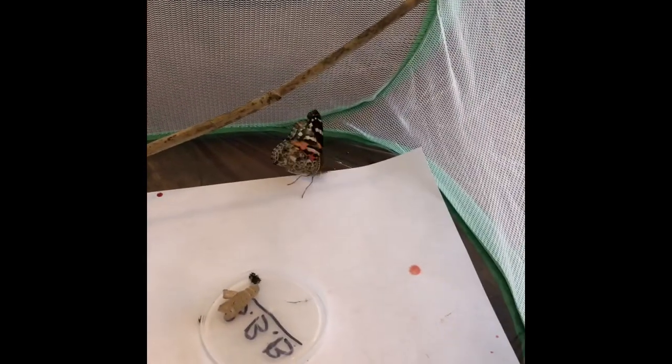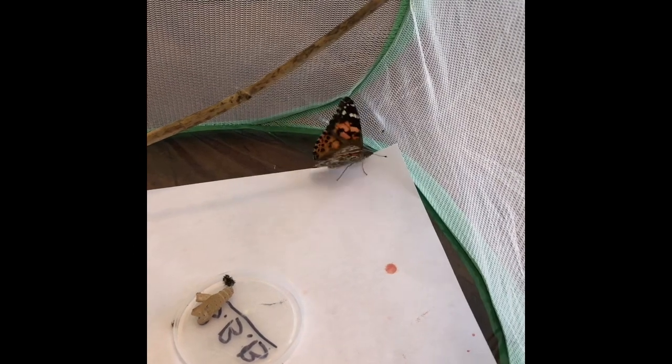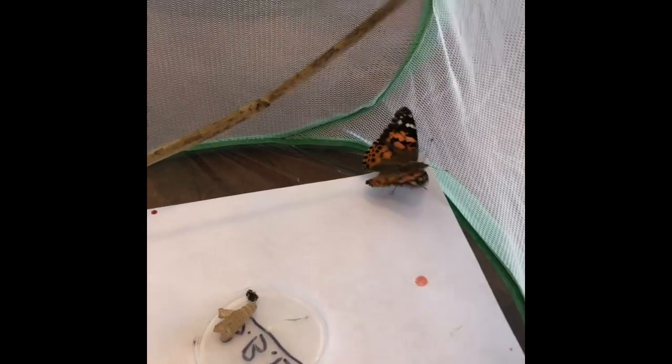Our butterflies. One has come out of its... sorry, butterfly moved his cage. There's one butterfly. It's so pretty. I think this is like day 15 of them. One is still in the chrysalis though.